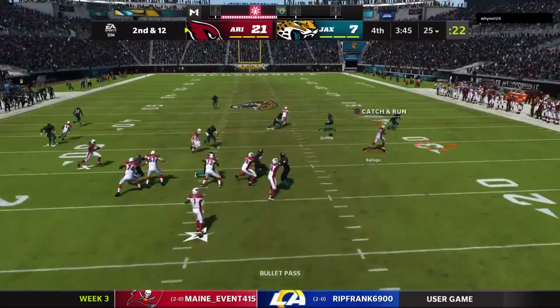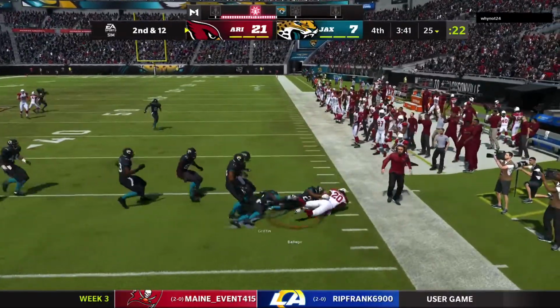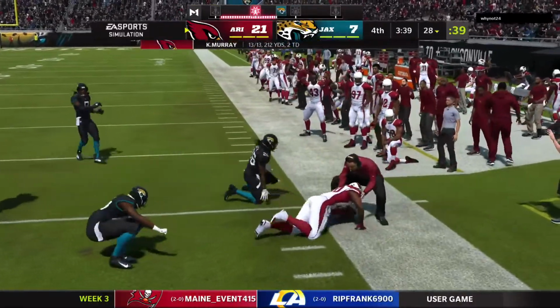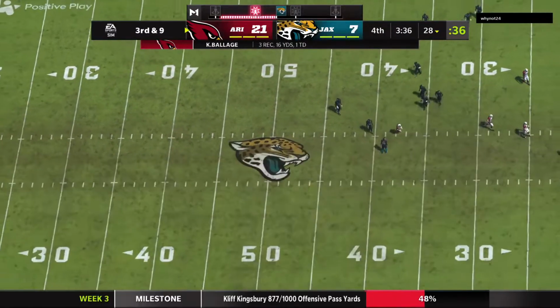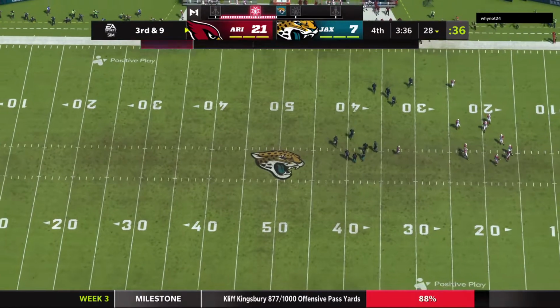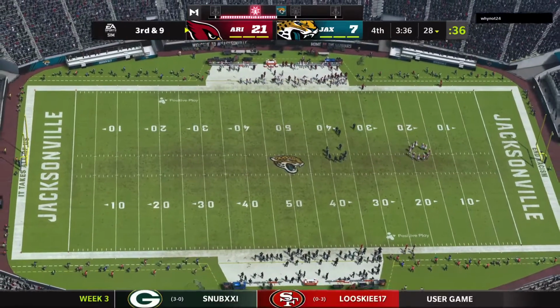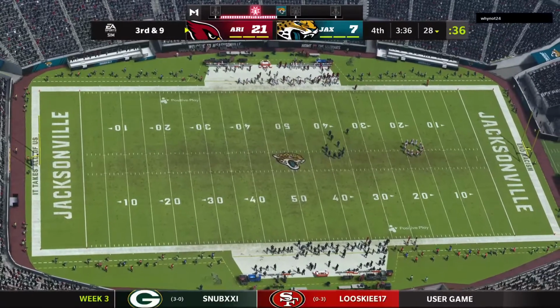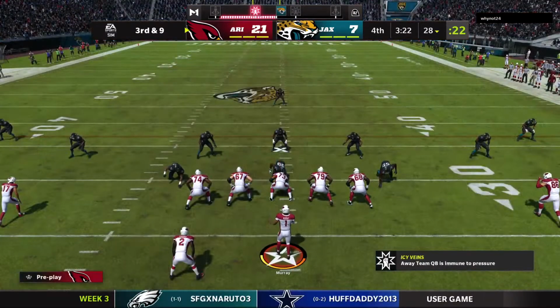Throwing now is Murray, finding his safety valve here. That's complete, and he'll be upended at the 28-yard line. Just a 3-yard gain there. And that's a good job there by the corner. We do talk about this a lot, that a lot of corners see their job as simply covering receivers. Tackling isn't everyone's thing. But in this case, he came up quickly and made a nice, sure tackle.